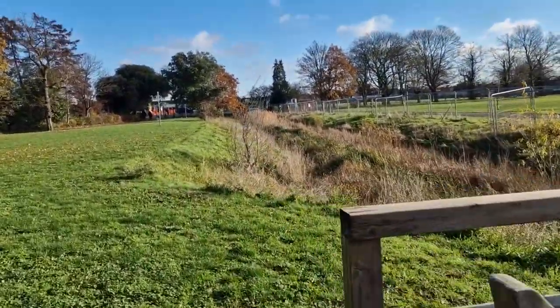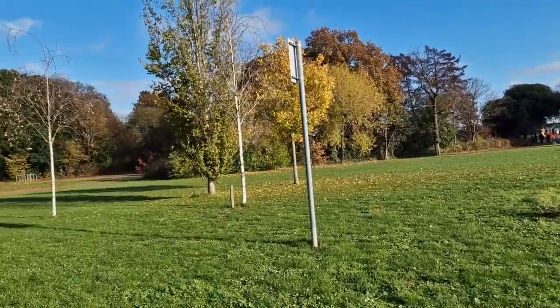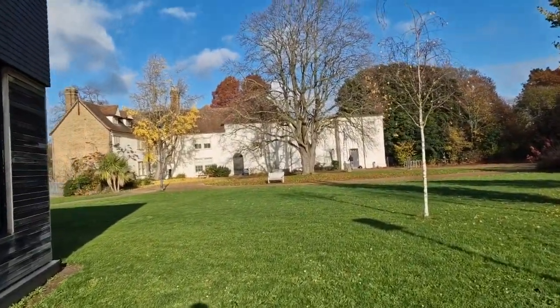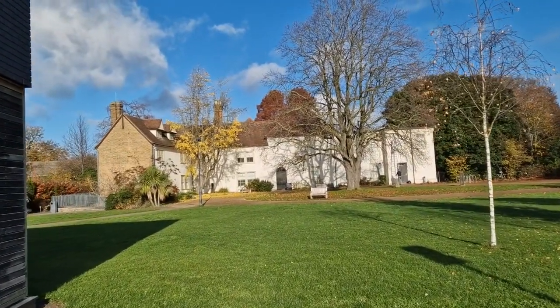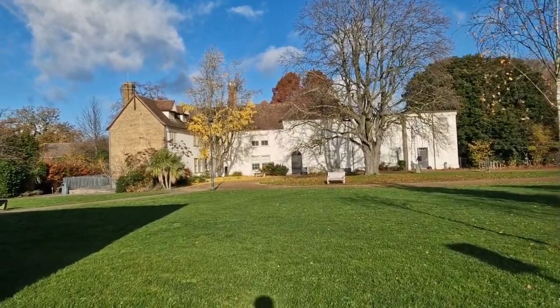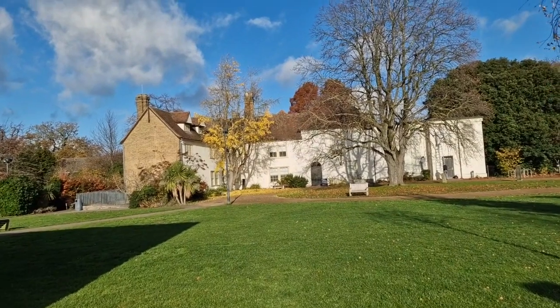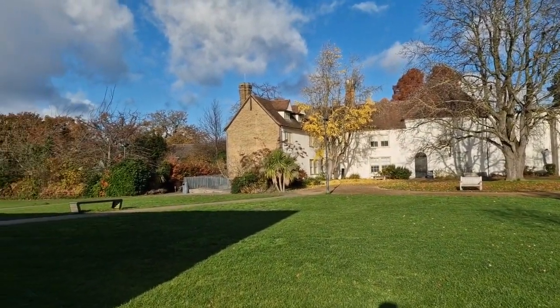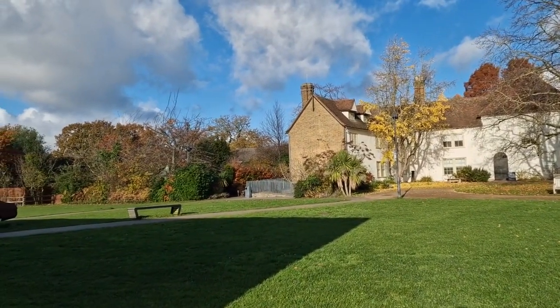Back to the house and gardens now, which is our main thing. It's a gorgeous old house, isn't it, this? It really is lovely. Get a picture of that. Right, and we're off over to the gardens now.